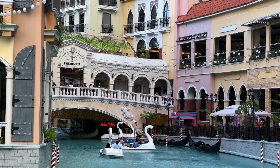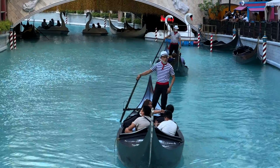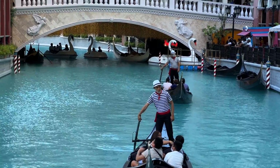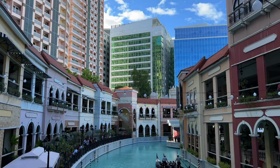Hello folks, many of you suggested that I check out Bonifacio Global City, and it's been on my list for quite a while, but I finally made it here. And today we're checking out one of the top attractions to visit in the area, which is the Venice Grand Canal Mall, as you see just behind me.